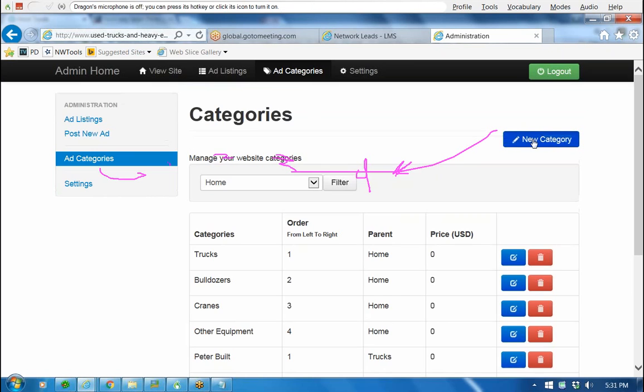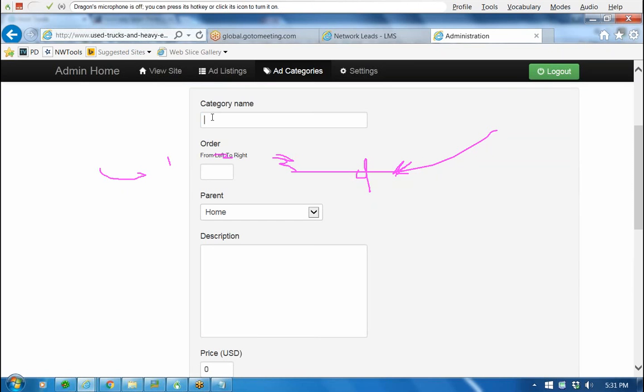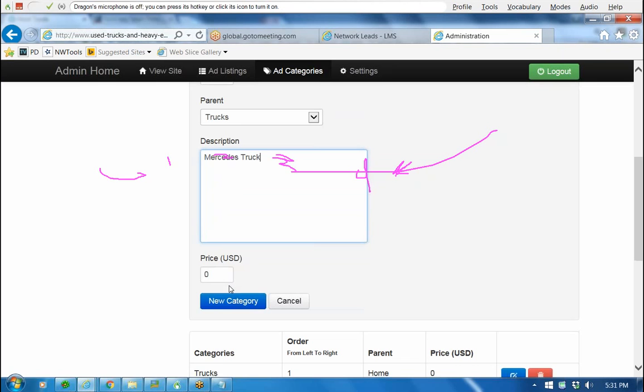But when I come over here and I go to new category, maybe there's a new kind of truck called a, I don't know, Mercedes. I think there is. So maybe there's a Mercedes truck. And I want this one to be position number 3. And I want it to be under trucks. And if I wanted to, I can write this down as a description, although no one ever sees this. And I'm going to click on new category.